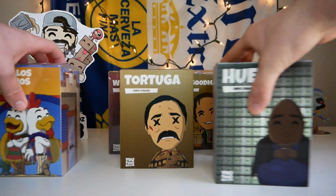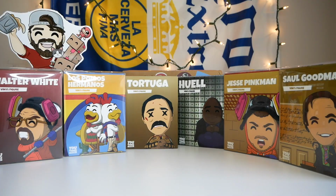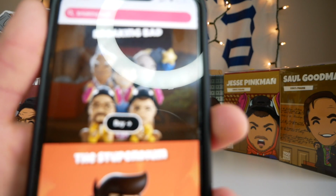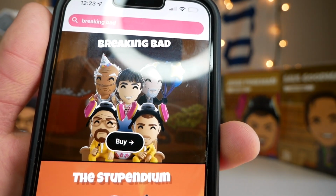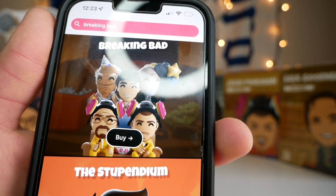Alrighty, let me spread these all out real quick so we can just take a quick look at all the front sleeves here. And there we go. So let me try to get these in order. I'm not sure which numbers are which, so I think I'm going to check on the website real quick. By the way, these are all the figures that are going to be dropping tomorrow, and I gotta say, this drop looks absolutely insane. I definitely have to get them all. But we'll talk about this incoming drop at the end of the video.